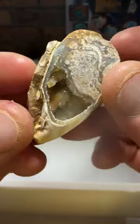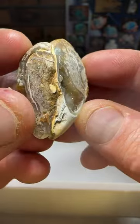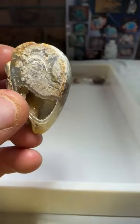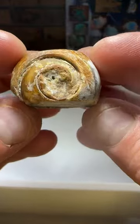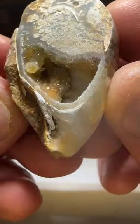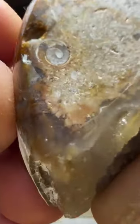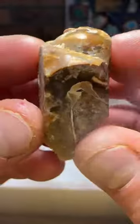Look, so this is a fossil. And this is in the drawing. Yes, you have now been identified. This is a shell with the little druzy crystals. Maybe, look, there is a fossil. There is another one on the side. Look at that. It's very cool.